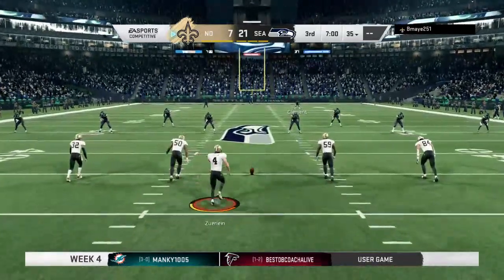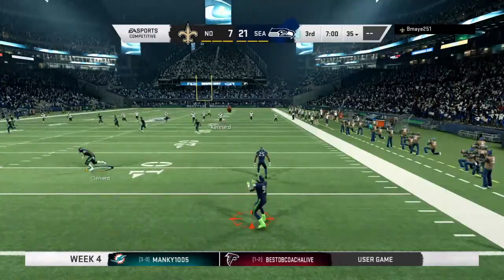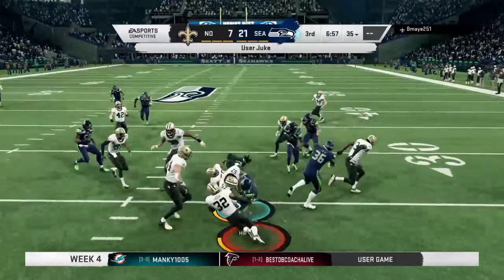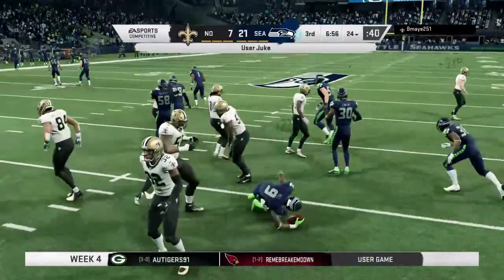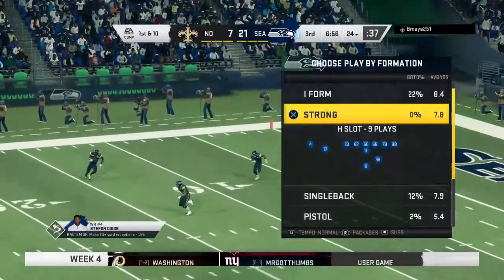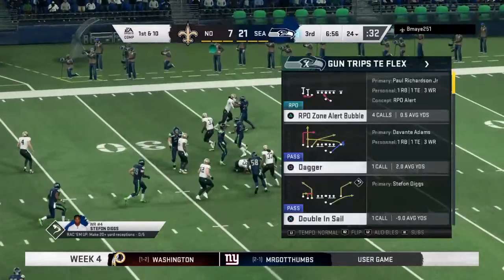Forecast calling for more of the same. The rain set to continue as we are underway in the second half. This fielded at the 2. They'll bring it back to just about the 25, call it the 24-yard line. The Seahawks take over first and 10 at their own 24-yard line.